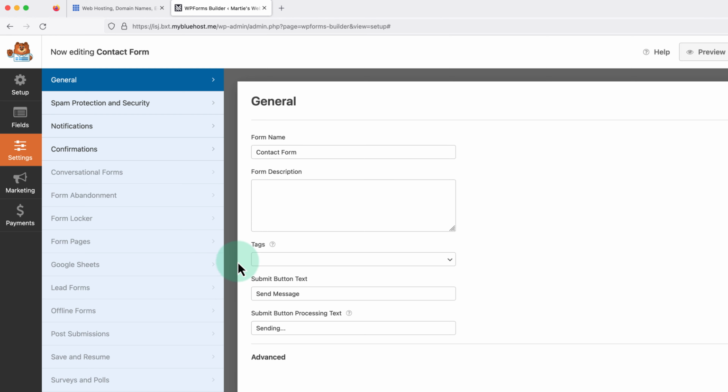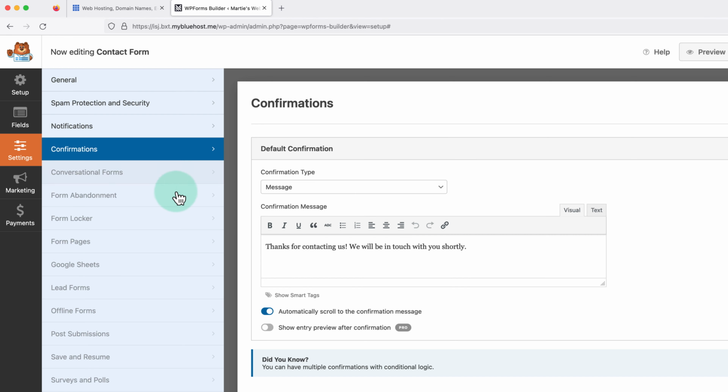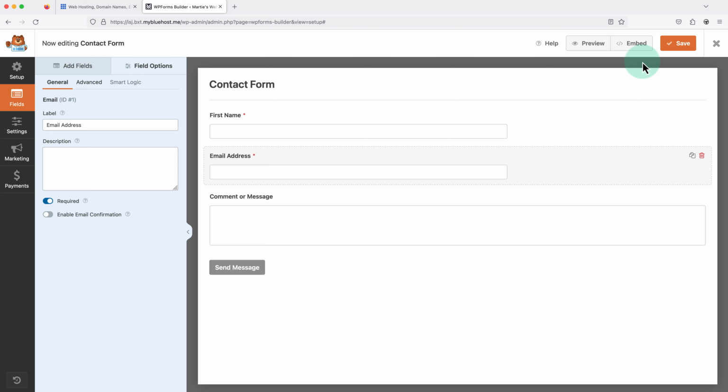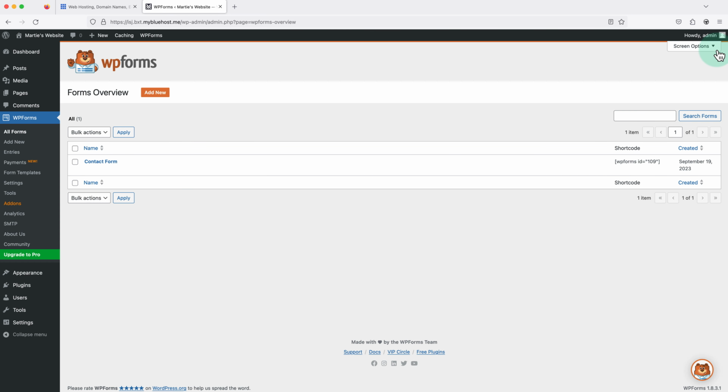Then once we're done here, if we click into Confirmations on the left and look under Confirmation Message, this is some text that's going to show after someone submits a message using the form. And I'm going to type, "Thank you for your message. We'll get back to you as soon as possible." Then once we're finished here, we can click into Fields on the far left to get back to the form builder. And at this point we'll see the button text we changed a moment ago has been updated. Then once we're happy with our form, we need to click Save in the top right to save our changes, and then click the X to the right to close out of the form builder.